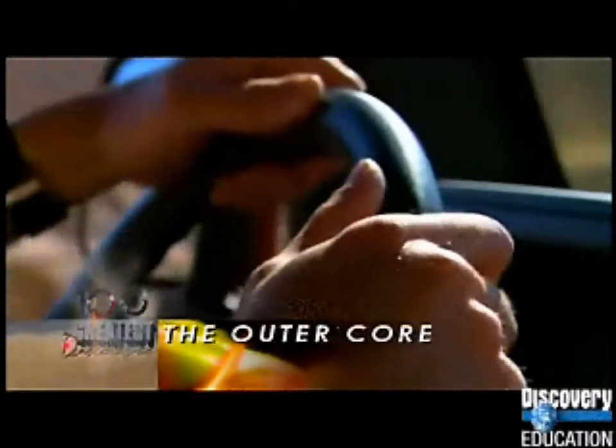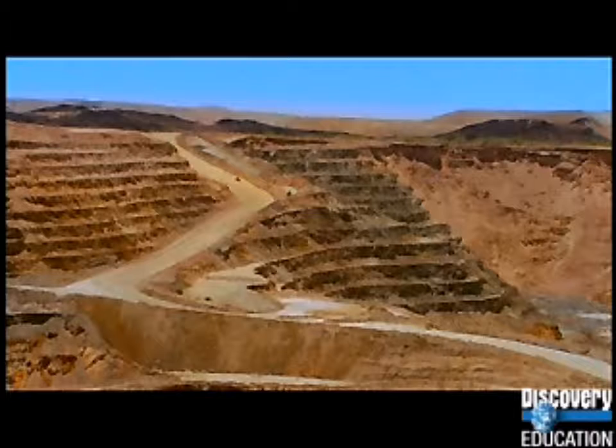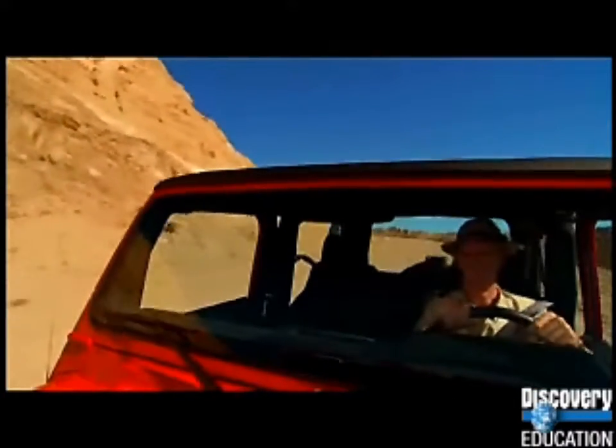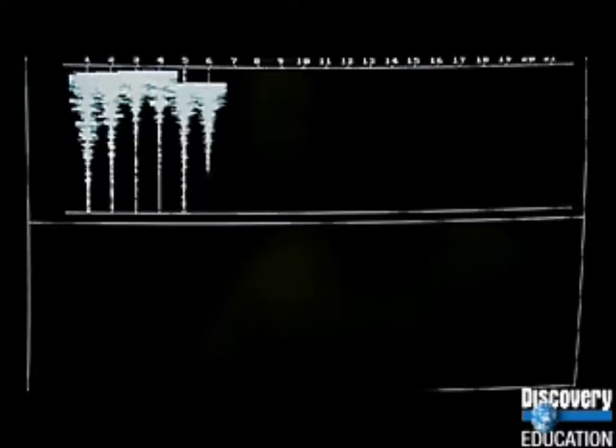For centuries, most of what we knew about the Earth's interior came from mining operations like this one. It wasn't until scientists began using seismographs to study earthquakes that they gained a more accurate understanding of the inside of the Earth. When an earthquake occurred, seismographs measured the speed and intensity of seismic waves that vibrated underground. Using this method, scientists identified different layers inside the Earth, each one characterized by changes in rock density.